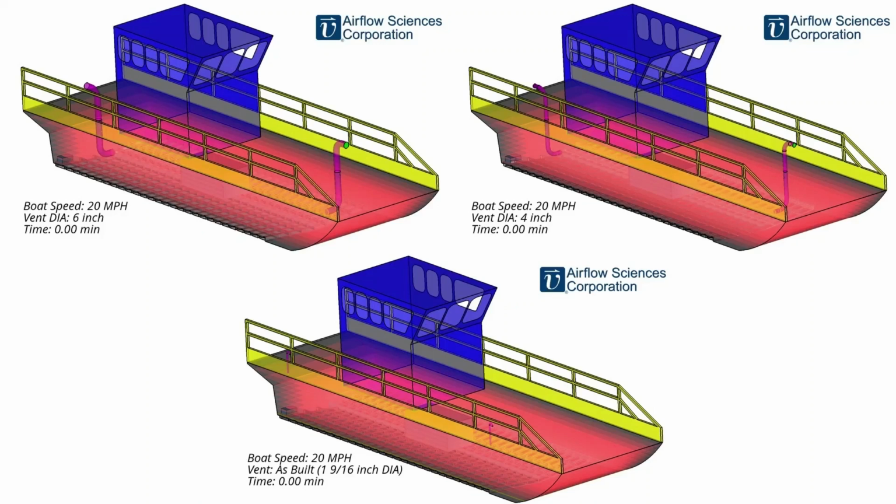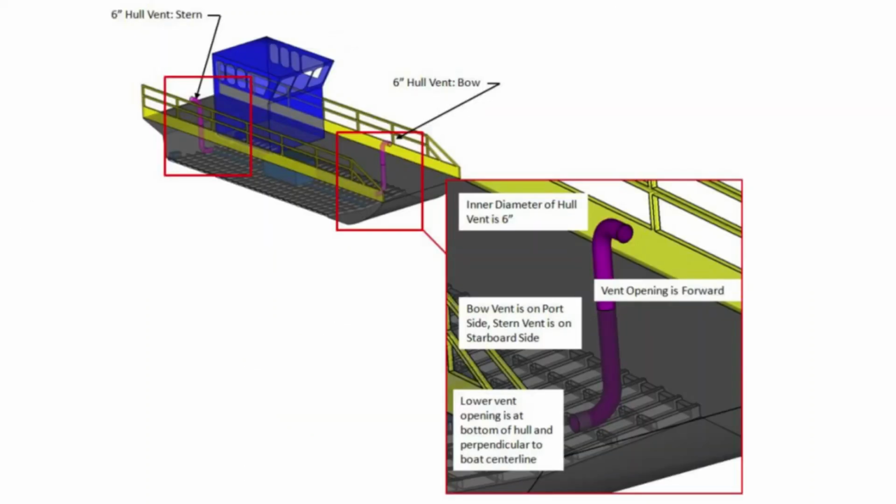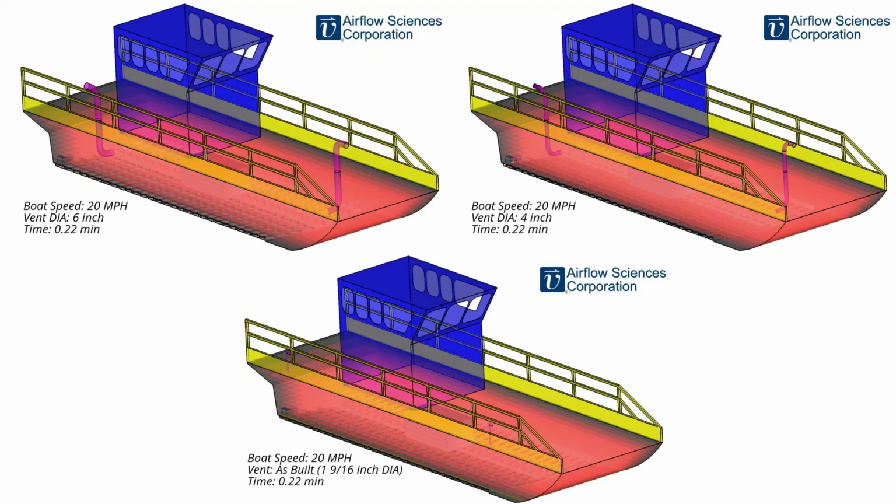The images on the upper part of the screen show 2 potential design modifications to the hull. The vessel pictured in the upper left contains 2 6-inch diameter vents, one facing forward and one facing aft. Unlike the original as-built design, these vents do extend down into the lower part of the hull. The image in the upper right shows a similar design. However, instead of 6-inch vents, the upper right vessel features smaller 4-inch diameter vents. In this video simulation, each of the 3 hulls starts out filled with gasoline vapor, indicated by the pink color.